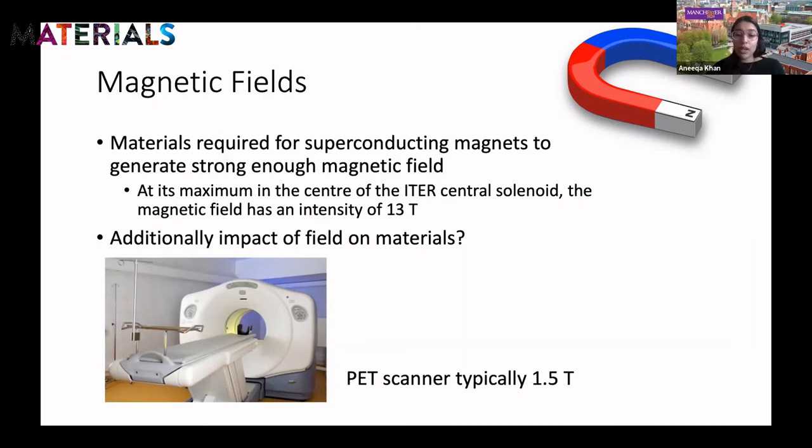However, another technique that is being explored to generate those magnetic fields is high temperature superconductors. The benefit of those is that you can build a much smaller reactor, which might be useful in the future. We've got companies like Tokamak Energy and also the Spark reactor in the US who are looking at these high temperature superconductors for building fusion reactors. On top of the materials challenge of generating those magnetic fields, it's also important to look at the impact of those magnetic fields on other materials within the reactor as well. That's also something material scientists are looking at.